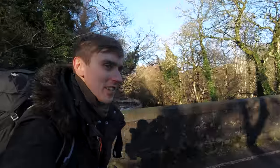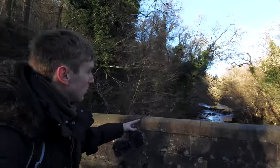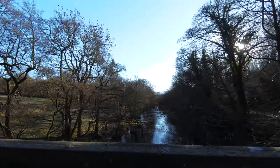Well, there we go, guys. We've made it back to the bridge where the car is situated. Beautiful waterfall here. Or a bit of a waterfall. But stunning. So different from yesterday.